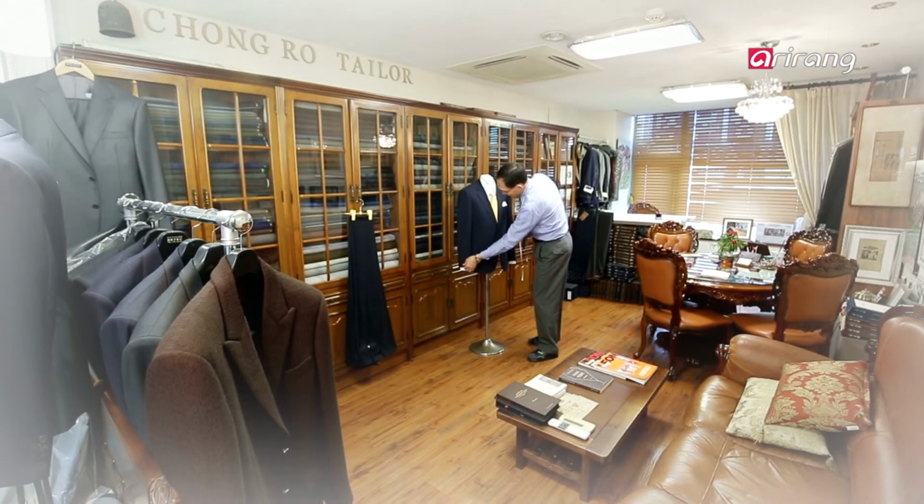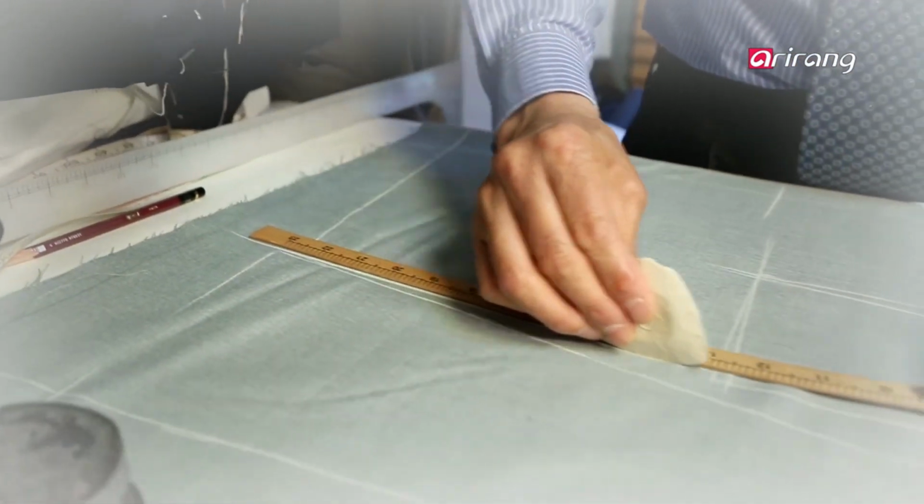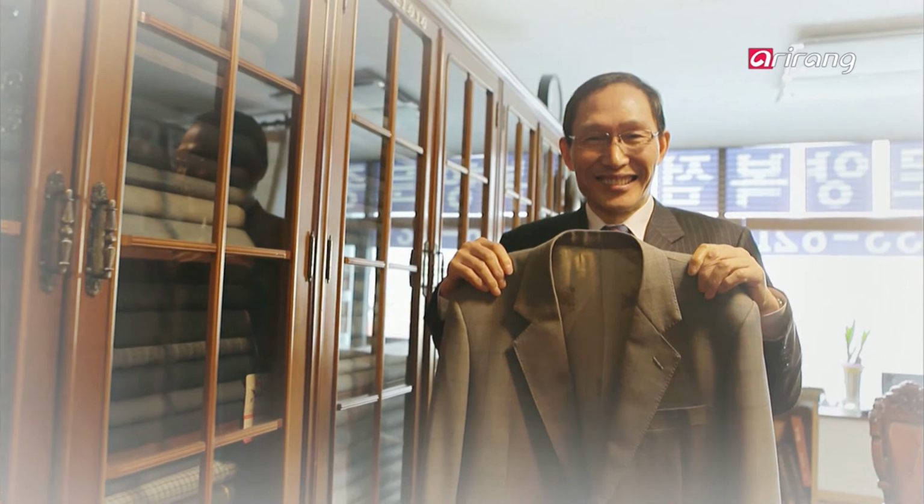Chong Tailor is a living record of Korean bespoke tailoring. With 100 years of history, Lee is preparing to continue his family legacy for another century.